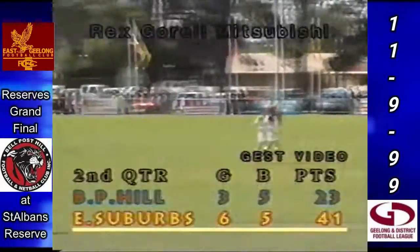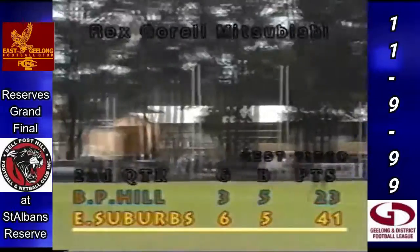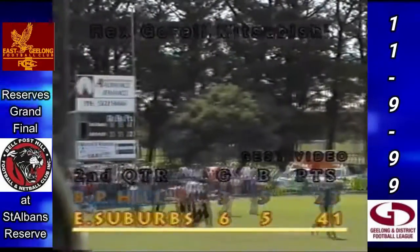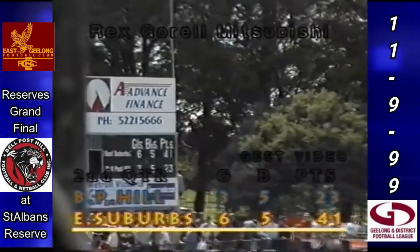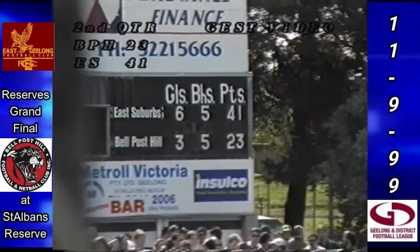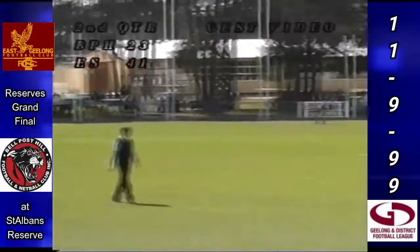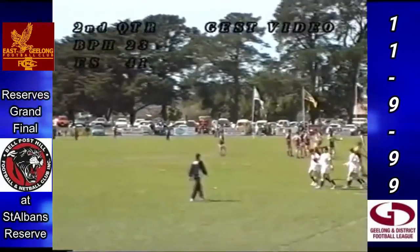It is half time in the Buckley's Reserves Cup for 1999 in the G and DFL, Roddy. Eastern Suburbs 6-5-41, Belpost Hill 3-5-23. So I've got to say that Belpost Hill scored just one behind for the quarter, and the Suburbs kicked 4 goals 3. And I do think there is a bit of breeze there, and they kicked with the breeze in that quarter. Yeah, certainly.